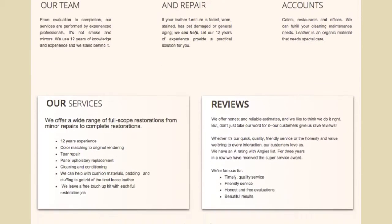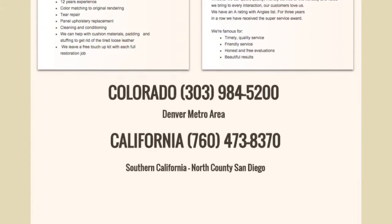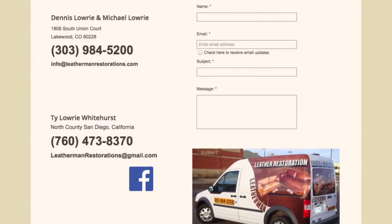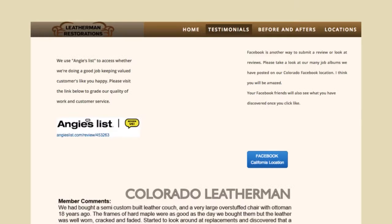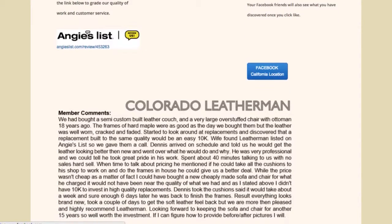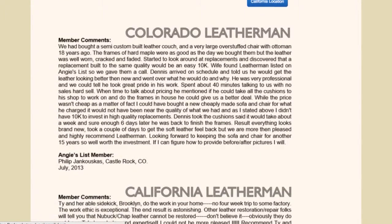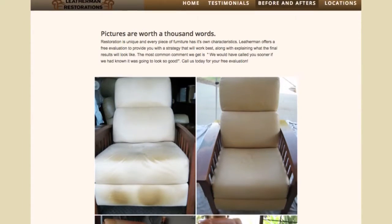Like he says, it's family-owned and operated. They are in full control of the quality that comes into your home, as well as the staff. Take a look at the different services they provide out there. We're talking about different types of leathers, and there's different jobs. They basically can come in and restore it, be it a minor repair that's needed, or possibly an entire panel replacement that can be done for you as well.